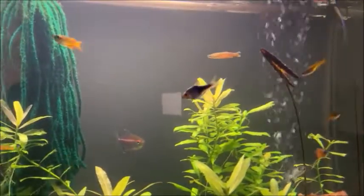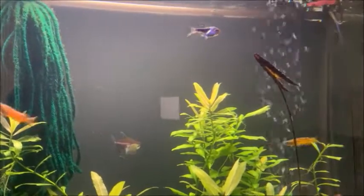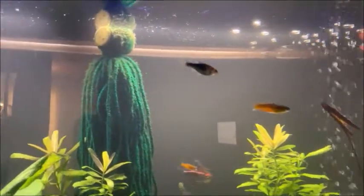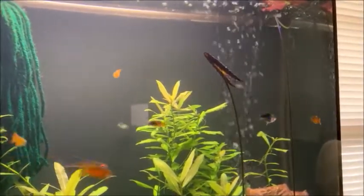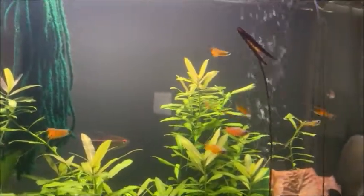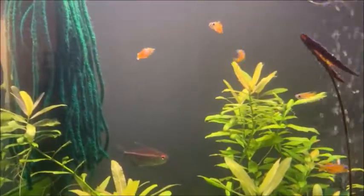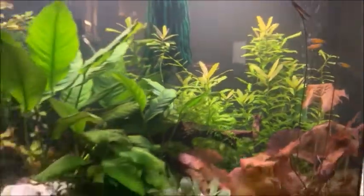See if that's that Harlequin Rasbora. That's who they were checking each other out. I mean, he's the only one. He's the only Harlequin I have left. I thought about getting more, but I just was like, I'll just let him live out here. He schools up, or shoals up, with the Super McGills. And now he's disappeared. Okay, well, I'll do a feeding tomorrow.